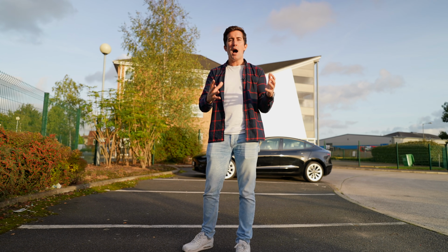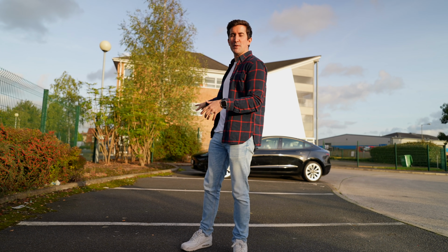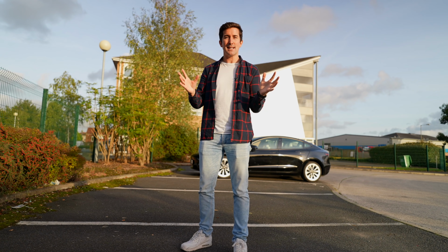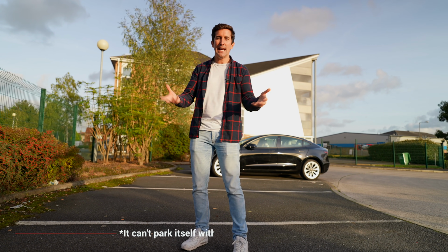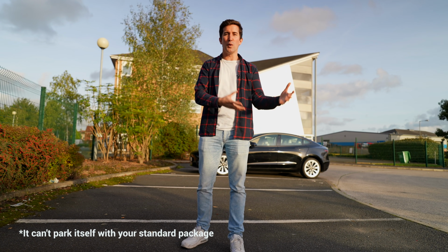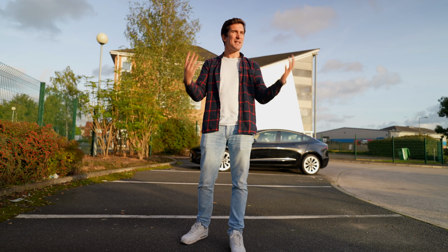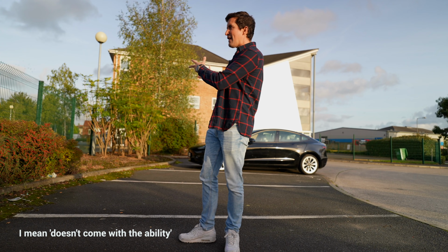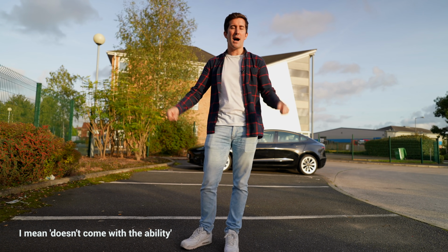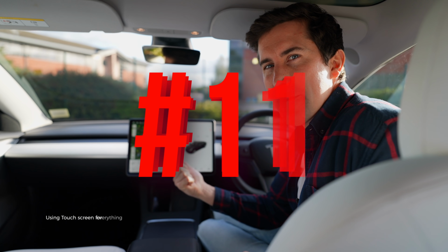So I think for a car with such great technology, a car that can drive itself, with cameras all the way around it and radars and things like that, it can't actually park itself. And there have been loads of cars out for years, Mercedes, BMWs, Fords, that have been able to park themselves for years and years and years. So I'm just so disappointed that a 50 grand car doesn't have at least some form of self-parking.